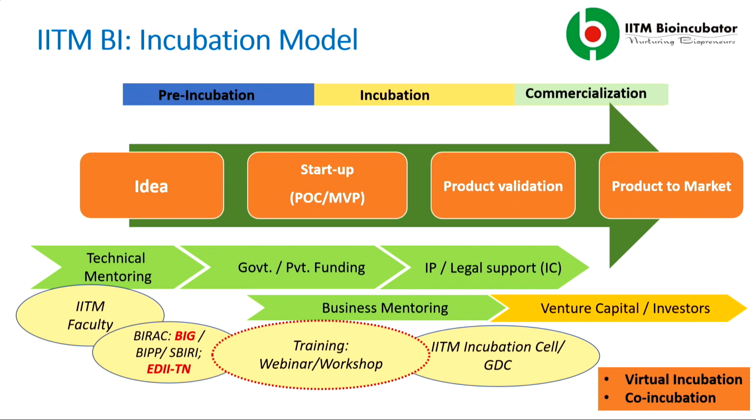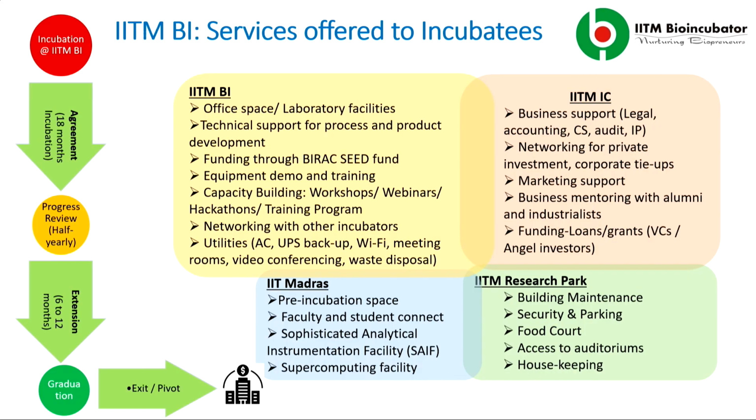So we work hand in hand with IIT Madras Incubation Cell, which is an entity where all the startups have to be registered. So the agreements are signed with IIT Madras Incubation Cell, which holds the responsibility of providing the support of legal, IP, making a connect with the alumni of IIT, making a connect with venture capitals, making a connect with angel investors, because funding is important, especially when capital intensive domains like biotechnology is being looked into. And this is how IIT MBI, IIT Madras Bioincubator, works. There is a comprehensive support which we provide in terms of technology development.